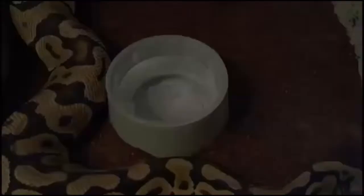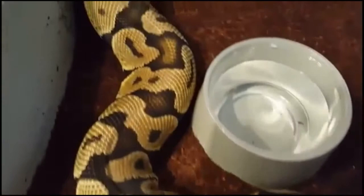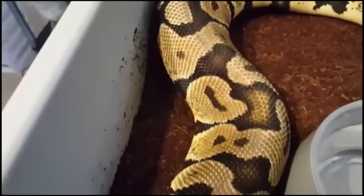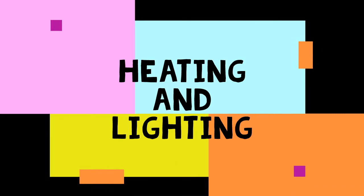Sand is a good example of a bad substrate because sand can find its way under your snake's scales and can be easily ingested. This makes for a potential health hazard, not to mention quite a messy cleanup when your snake eliminates. Our next issue concerning responsible care and the price tag associated involves heating and lighting.